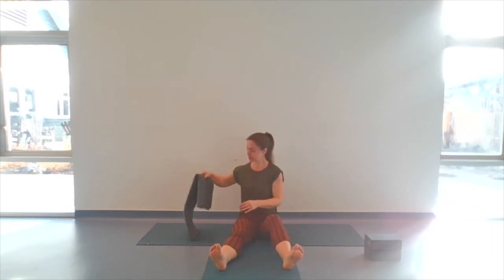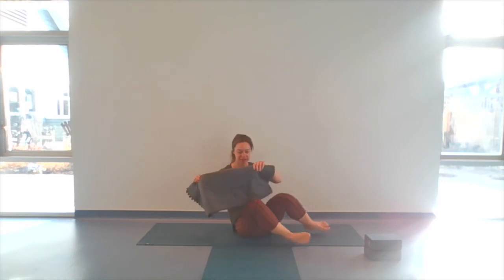From here, we will come on to hands and knees, tabletop position. This is where a blanket might be very welcome under your knees.